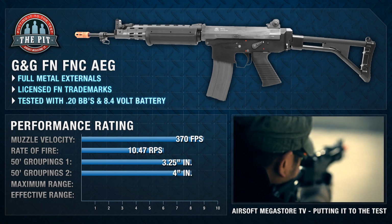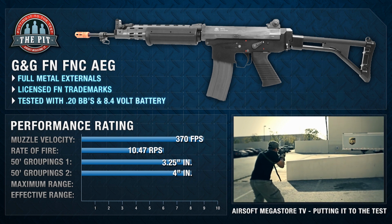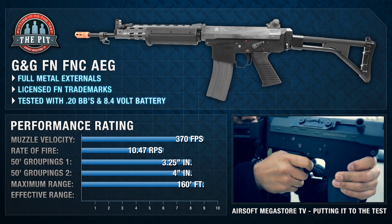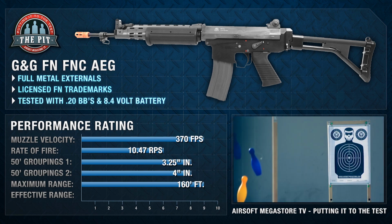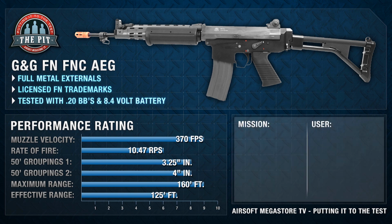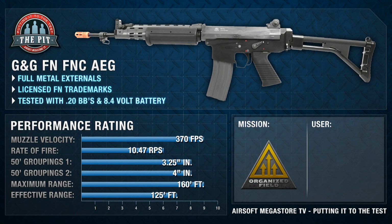Then we tested both the maximum range and the effective range. For the maximum range, we found the FNC could consistently connect with a man-sized target with minimal barreling up from 160 feet. Then we closed the gap until we hit the sweet spot. At an effective range of 125 feet, the FNC is capable of hitting its mark with zero barreling up. This FN Herstal FNC by G&G has earned 2 pit stamps. The first for being organized outdoor field worthy. The second for being milsim quality.